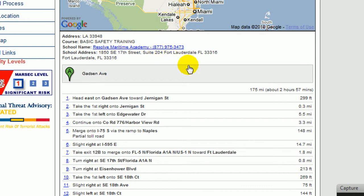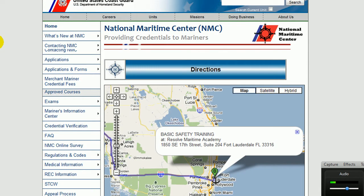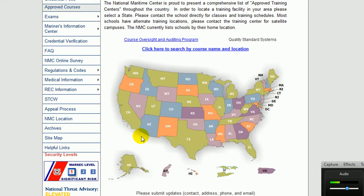take this. And you know, you figure what it's going to cost you to stay in a motel if they don't have facilities for you to stay. So that's how you find an approved course, and they have to be Coast Guard approved to take the BSTs or any other courses that you want to take. And if you're going to sail deep sea, like I said, you will need to do that.